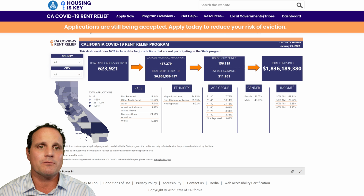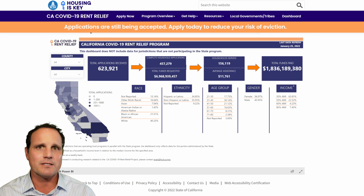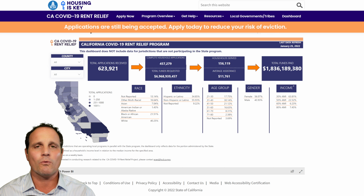And when you look at these numbers, it really puts things into perspective. You can see that for the state of California, almost $7 billion has been requested in rental assistance and utility payments. That is a lot of money. And so far, over $1.8 billion has been paid out. So that's great. It is getting into the hands of tenants and landlords, helping them get back on their feet. But there's a long, long way to go.